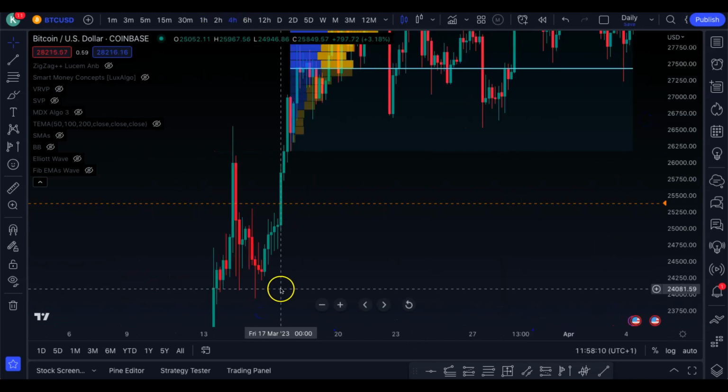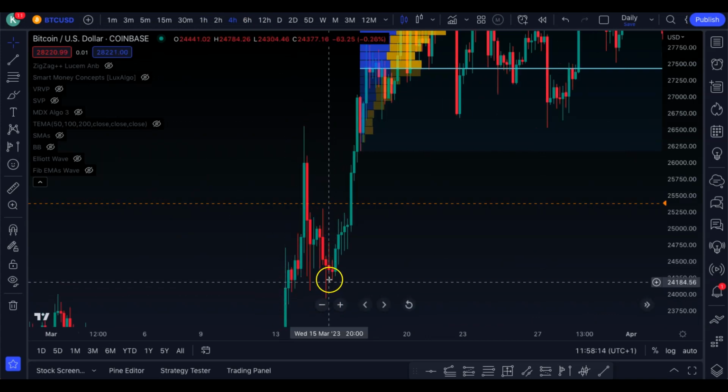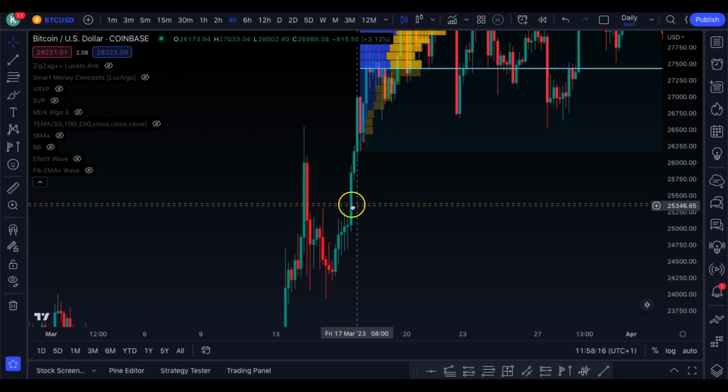Because naturally, when we went up here, we of course had this push up here, and the backtest, we got somewhat like an SR flip. But we have so many imbalances here, market inefficiencies, and there's a lack of structure here.